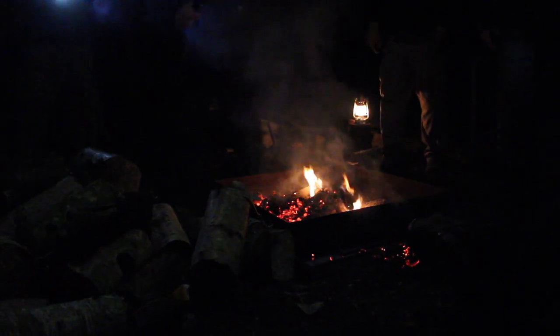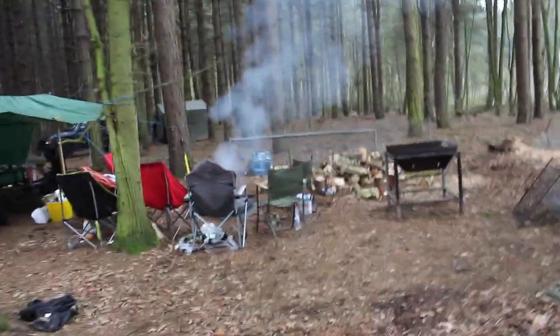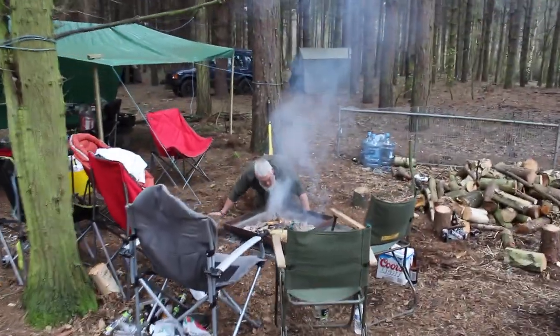I'll come back with it. Somebody with a pair of gloves on, just scoop that up and throw it in. There's a wild animal got in the camp. Oh no, it's a peat.